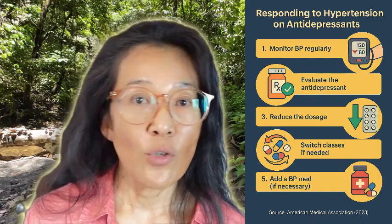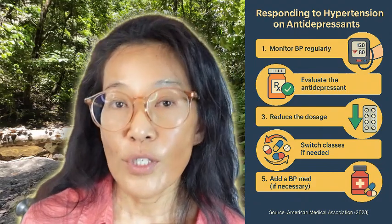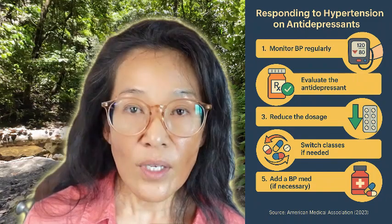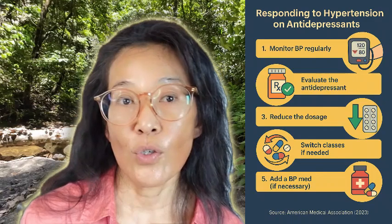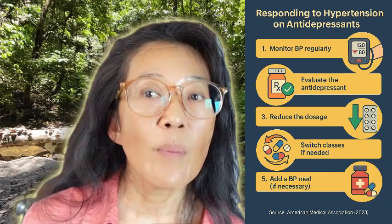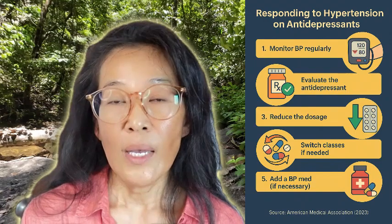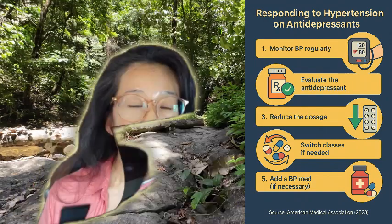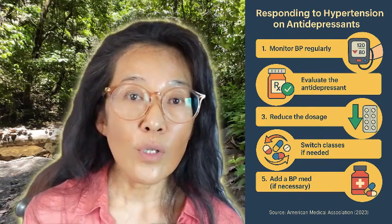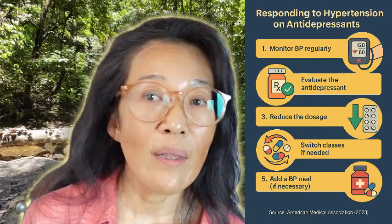Another option that your doctor may suggest is switching the class of drug you're taking. So if you're taking an SNRI, they may suggest an SSRI, which has fewer cardiovascular effects, particularly related to blood pressure. You can also add a blood pressure medication if the antidepressant is essential to your mental health and your blood pressure remains elevated. But before changing our medication, changing our classes, or including antihypertensive medications, this should really happen after you evaluate lifestyle changes.